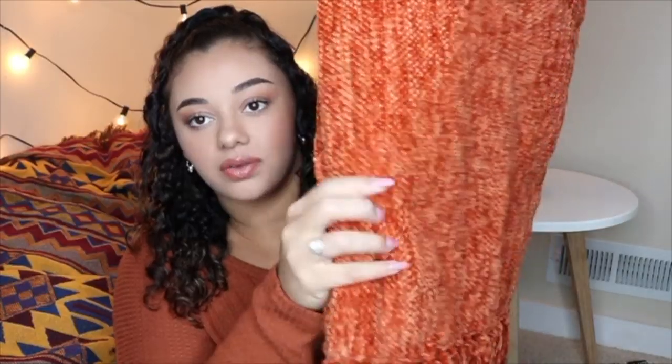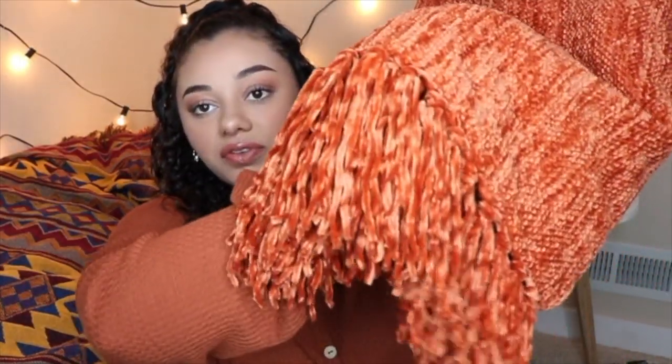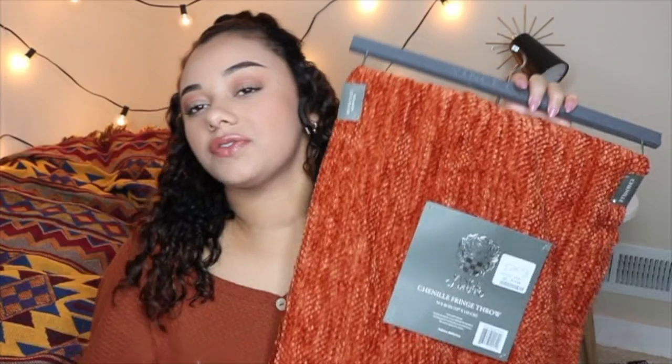It was $20, which is kind of expensive, but I really wanted this one. This one is a really soft orange color. I don't know how to describe it, but I thought it's very fall, very bohemian, and I just really like the way that it looks. It has that fringe on the bottom as well, and it's very soft, very cozy. So I don't know if I want to put this in my beauty room somewhere, like on my computer desk chair, or if I want to put this down in the living room. I'm not sure yet, but I really like that.